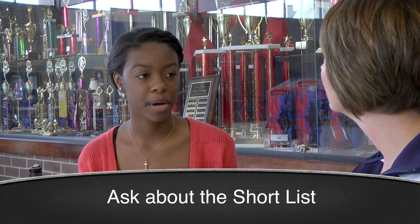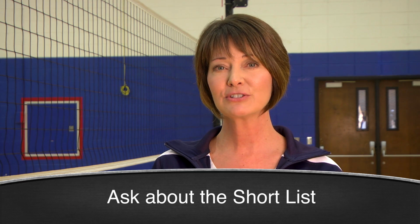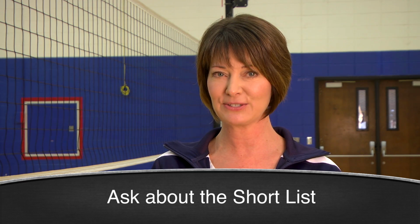If a school is particularly interested in you as a recruit, it is likely they will add you to the school's shortlist. The shortlist is made up of coaches' most serious recruits, and only registered students may be added to a shortlist. Students on a shortlist receive priority in receiving eligibility determinations, but it's up to each individual coach and school to decide who goes on the shortlist. If you want to be on a school shortlist, you need to talk to the coach at that school, and the coach will decide if he or she wants to add you.